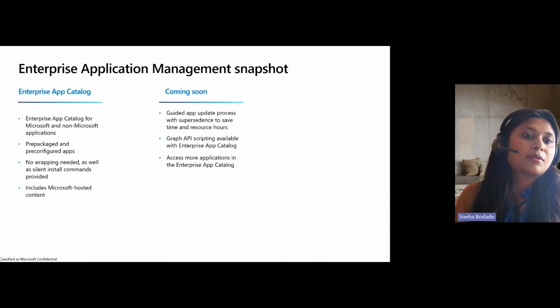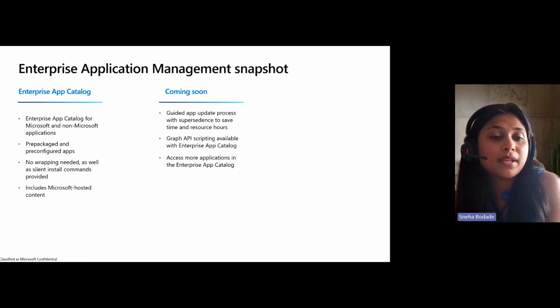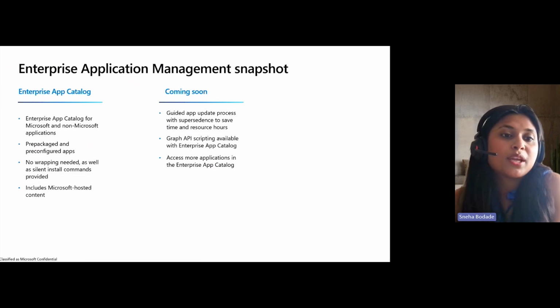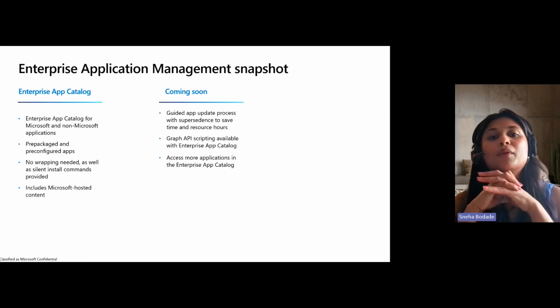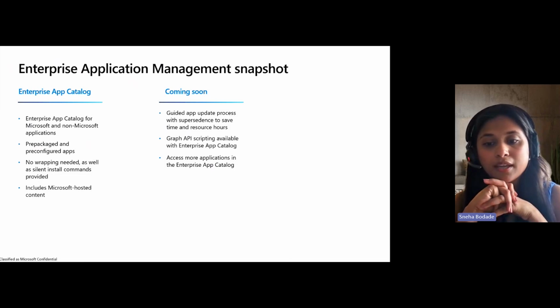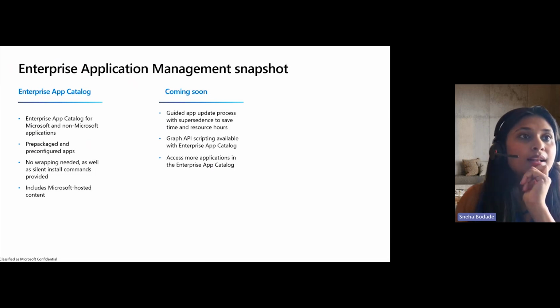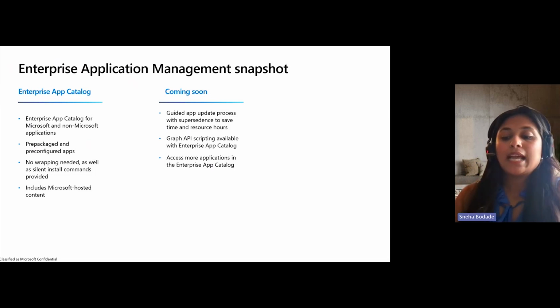Now I'll go over the enterprise app catalog, where we do have Microsoft and non-Microsoft applications. We do have pre-packaged and pre-configured applications as well. And then there are a couple of features that are coming up as well. We are going to continue enhancing the product offering, and we'll provide advancements in update notifications, and there will be guided remediation steps as well. There will be more and more applications added to the enterprise app catalog just to make your application management life easy.